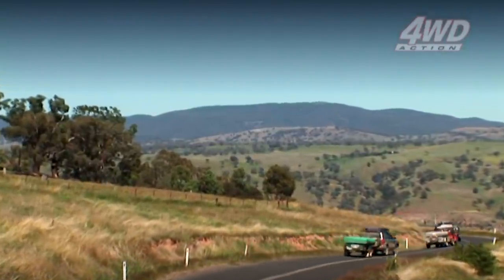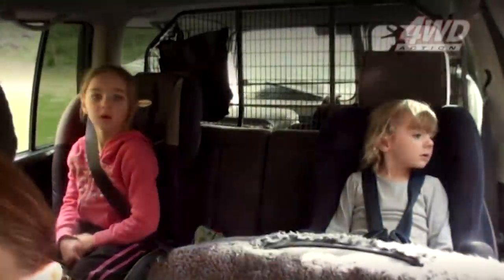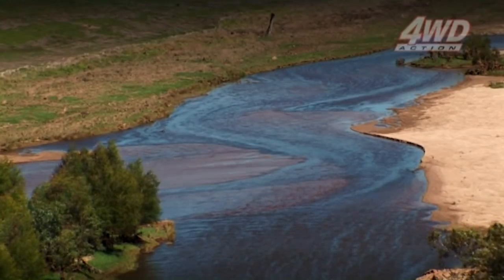I'll tell you what, it's a beautiful day, isn't it? It's just a beautiful day to be out touring. Certainly is. You couldn't ask for better. Yeah. You can see that on a good day like this, you can see the Murrumbidgee River down there. Look at the river, girls. Look how big it is.